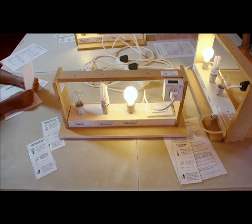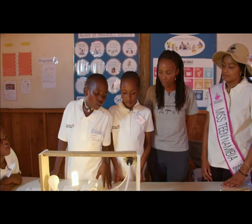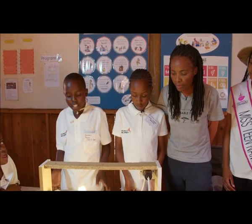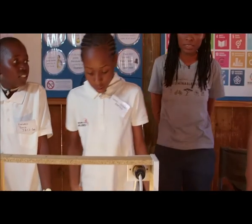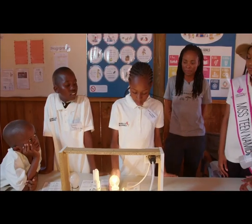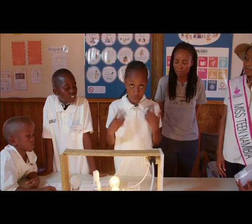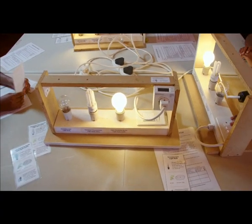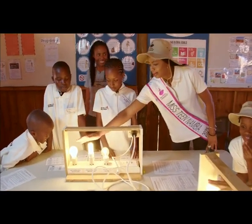Here we have a CFL light bulb, and here we are going to see how much energy it uses. It goes between 13 and 14, which is more, so it's not environmentally friendly. This light bulb consumes 54 watts. It produces a lot of heat, and when you touch it, you will burn your fingers, which is not healthy and not environmentally friendly. Through this activity, the children gained a more in-depth understanding of the kinds of light bulbs they should be using at home.